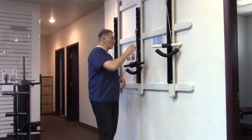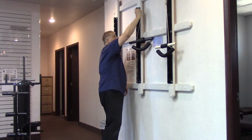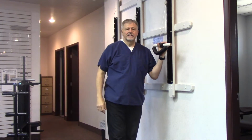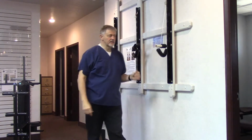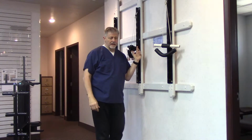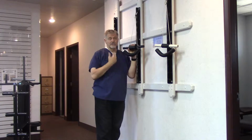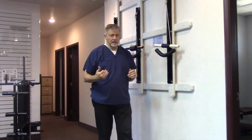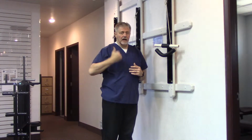So once we have it set up in the position that we want it for our own height, then we can go through the traction. Now this is a traction setup for under the chin. This is designed for the forehead if you have TMJ. Now I use this one, but I use it under my chin. But I'm going to teach you a way to do this to where you can do stuff under your chin even if you have TMJ usually, if you really focus and concentrate.